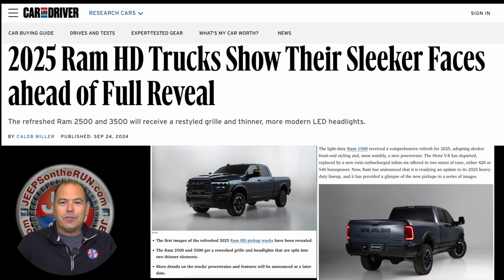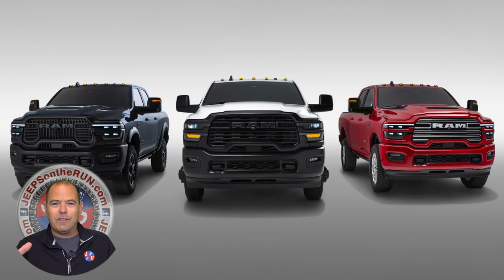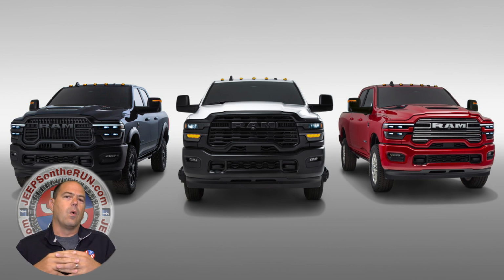So Car and Driver just released an article talking a little bit about what we're going to talk about here today. So some information on there. I'll post a link to that article as well. But there's three versions of this, three images of this truck that are kind of spreading all over the internet. This white Ram, which is kind of believed to be the Tradesman Edition or a chassis cab, is going to be more of what we think is going to be that entry level.